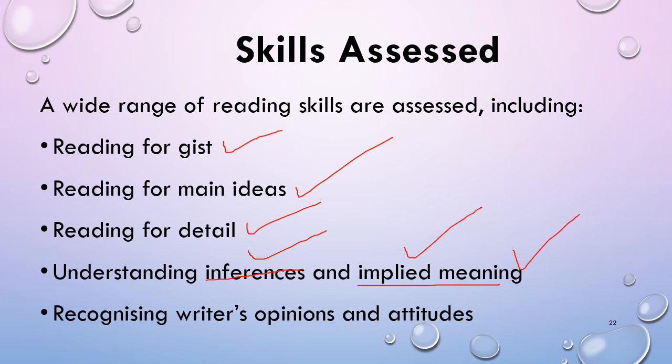Implied meaning is very similar to inference. Implied is hidden, which is not clearly or explicitly stated. So implied means the writer has written a sentence, but he means different things from that. So that is implied or hidden meaning. Okay, so recognizing the writer's opinion and attitudes. Do you understand what the writer wants to say? What are his or her opinions? What are his or her attitudes? So this is all assessed in your reading module.